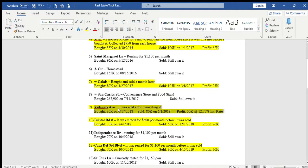Yeah, I don't remember exactly where I got the 30,000, but I think it was 20 that I had, and 10 I borrowed from the convenience store, because I keep all my bank accounts separate. My real estate is one account, the store is one account, my personal is one account, savings another account. I have an account called escrow, and that's where I put the money for the taxes and the insurance. So I think I borrowed 10,000 from the store, and the other 20 I had from another property that I had sold.